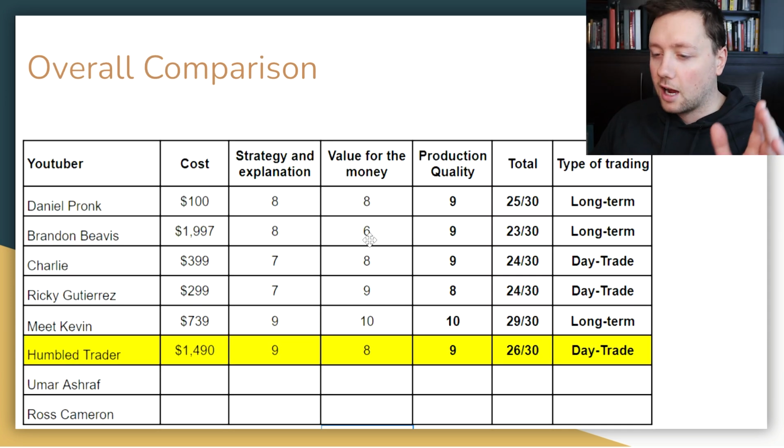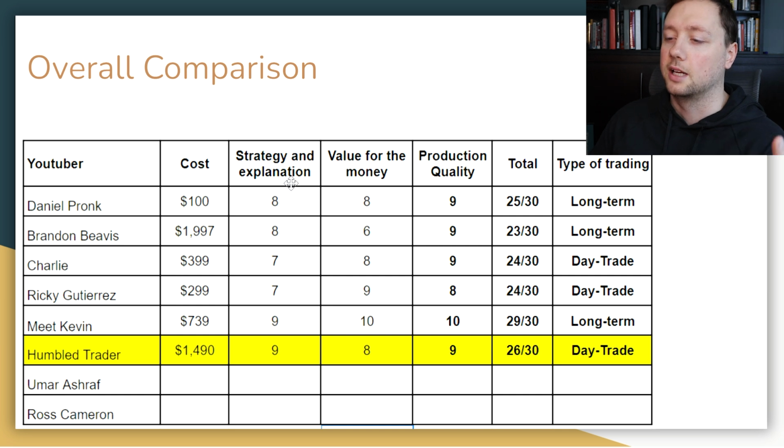Now, as you guys know, I've been comparing all of these courses on a couple of factors. Number 1, strategy and explanation. Number 2 is value for the money. And number 3 is production quality. Production quality has been pretty good in all of the courses that I've done so far, but these 2 factors are really where it comes down to.